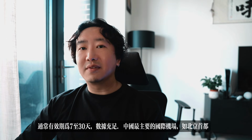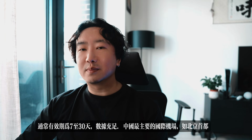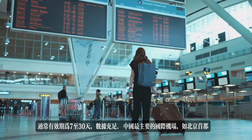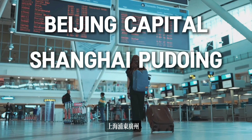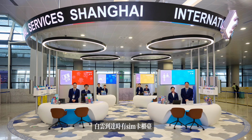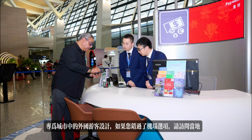So if you need a physical SIM, find a SIM card vendor after your arrival at the airport. Tell them you need a tourist SIM card. It's usually valid from 7 to 30 days, with plenty of data. Most major international airports in China, like Beijing Capital, Shanghai Pudong, and Guangzhou Baiyun, have SIM card counters in the arrival hall designed for foreign visitors.